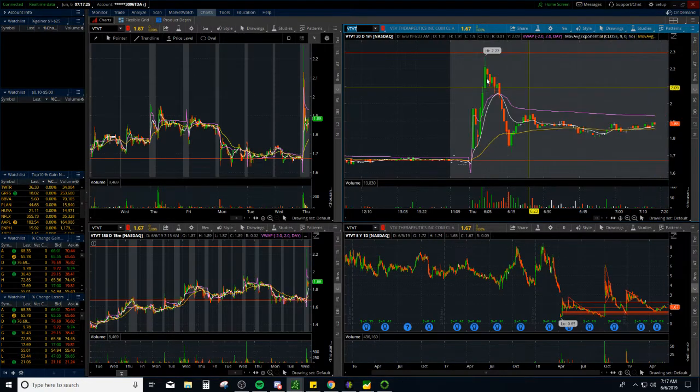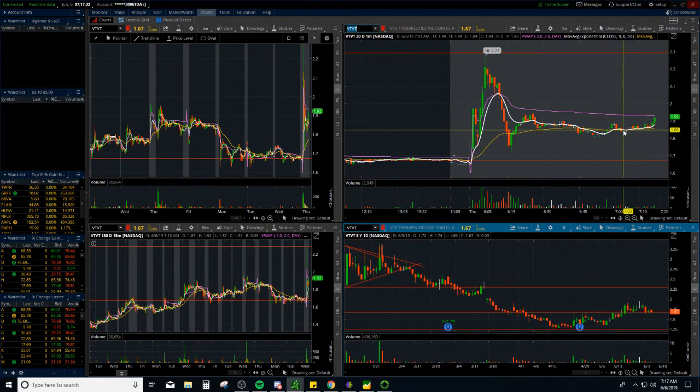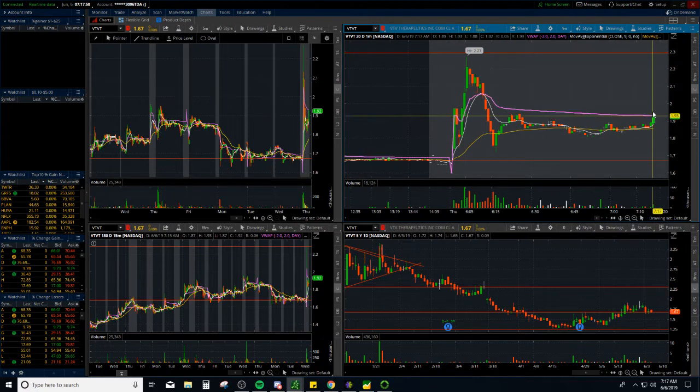VTVT. This one gave back all its gains in pre-market. If we get back over 2 or 2.10, we can keep it on watch for potential longs. But I'm kind of thinking that VTVT is most likely just going to bounce and then fade for the rest of the day. So I'll keep that one on watch for you guys. VTVT.